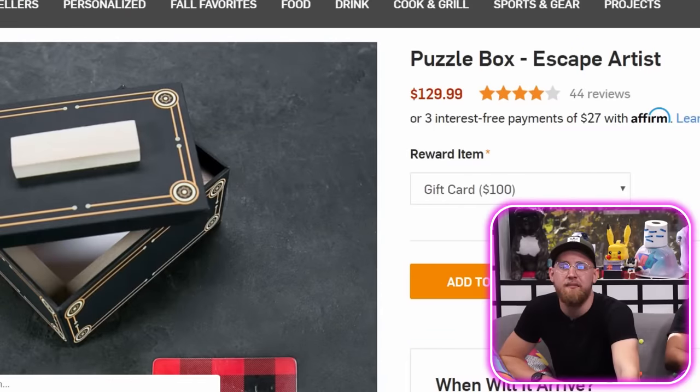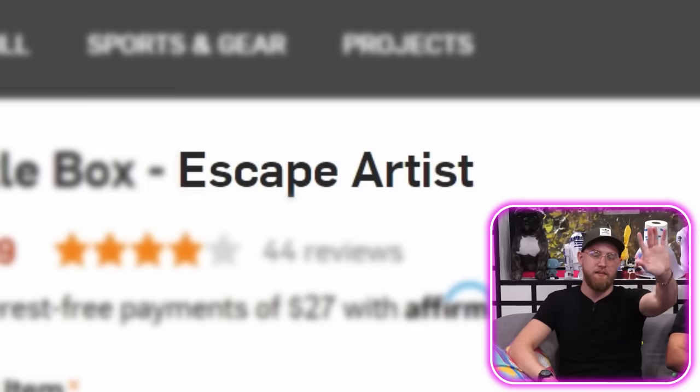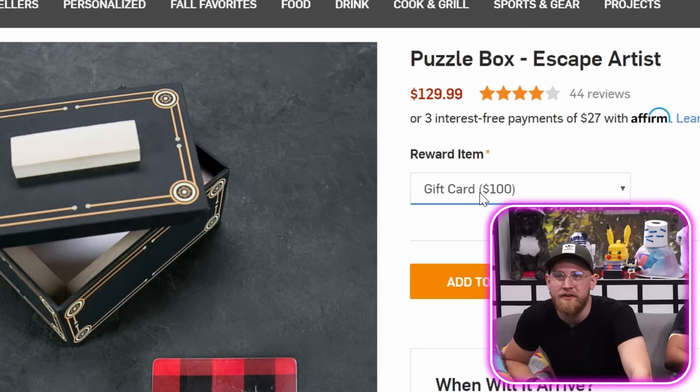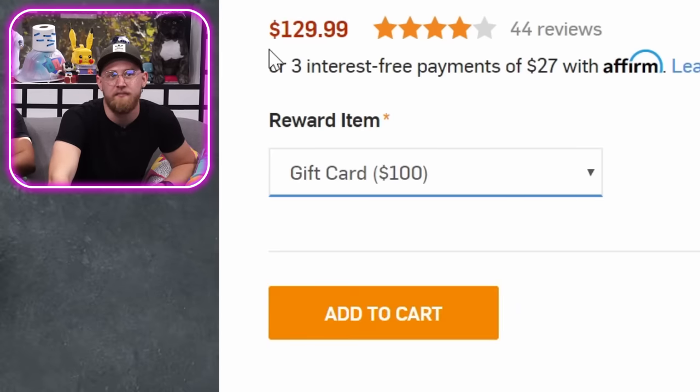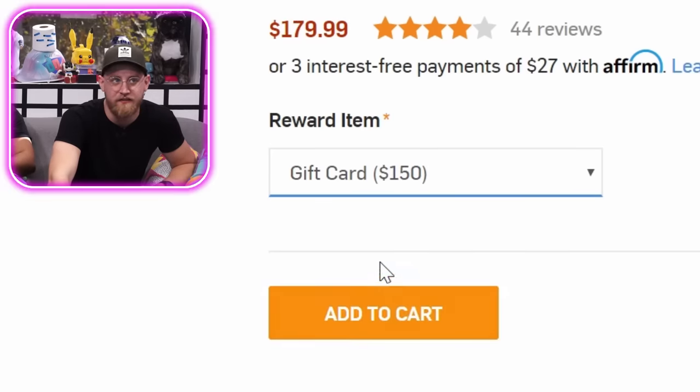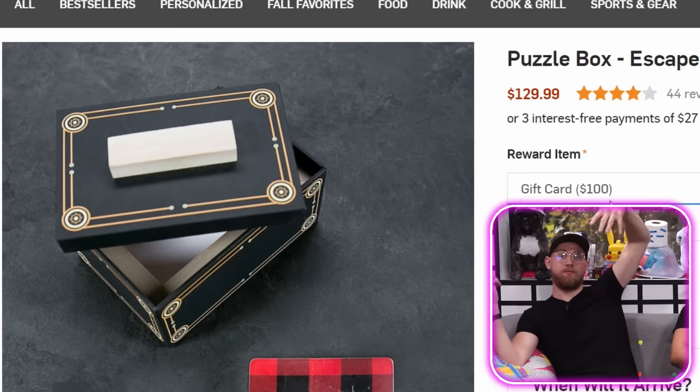Puzzle Box Escape Artist. Now, if I'm anything, I'm an escape artist. You wanna know why? Okay, escape this. I mean, this room escape. What you can do is you can purchase this. $129 just for the box. No, it's like $30 for the box, but you can add a $100 gift card to make it $130. You can add a $150 gift card. This is a puzzle box that you can purchase with money inside of it, and you have to solve this puzzle box in order to get the money out.